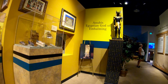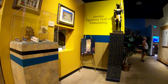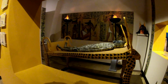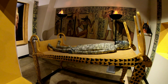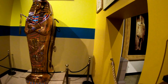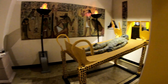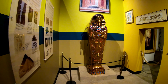Egyptians had a god for everything, huh? A god for the embalming. This is a mummy in here. They were little people. Like they broke his legs. And they got to reside in this beautiful sarcophagus.